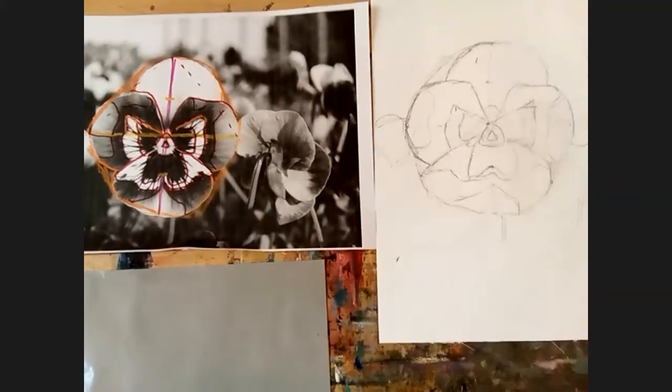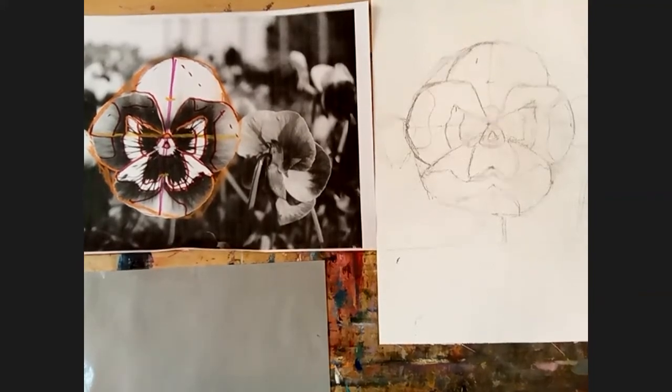Yeah. Don't scrunch it up so much. Give it more space. Let the flower breathe. Anybody else done? Anybody else getting ready to paint?